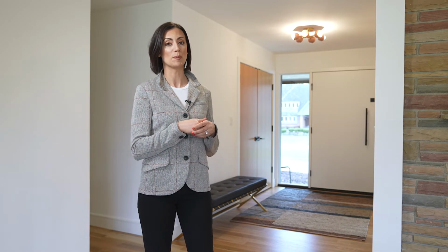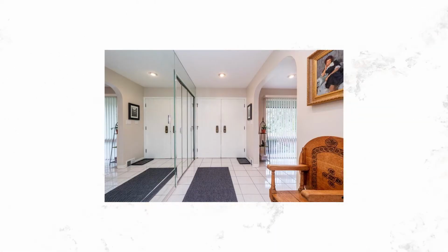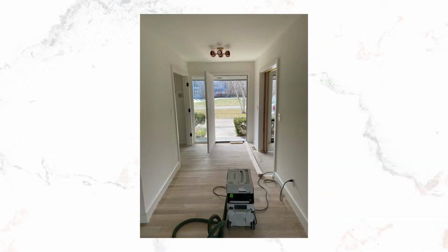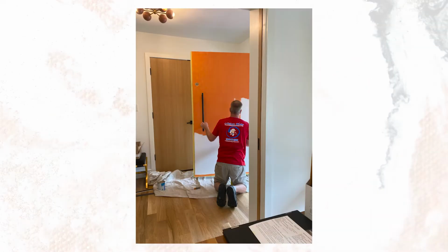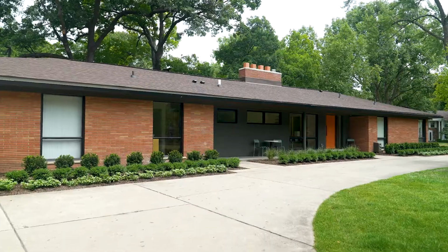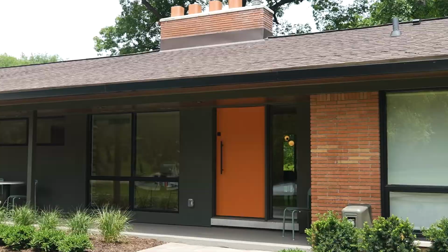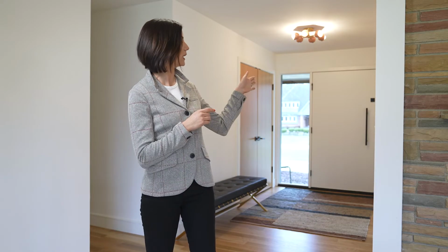The foyer looks very similar to how it was when we bought the house. The only thing we did was there were double doors at the front entry, and we wanted to bring more natural light in because it was a little bit dark. So we found this door, sort of asymmetrical, which is typical for the mid-century modern style, with the glass panel on the side. And we actually did widen it just a smidge to allow more space for coming in and out.